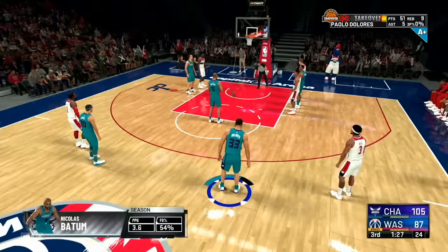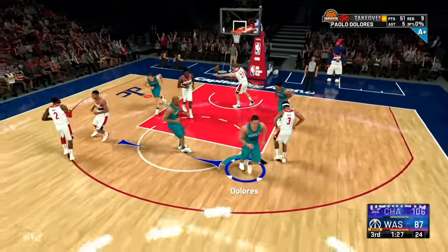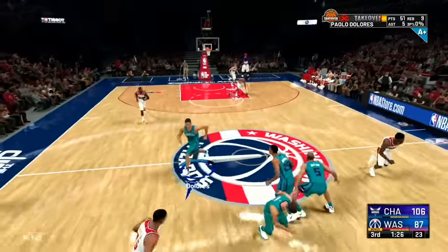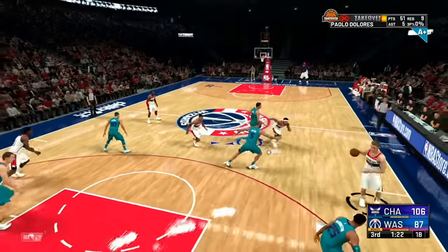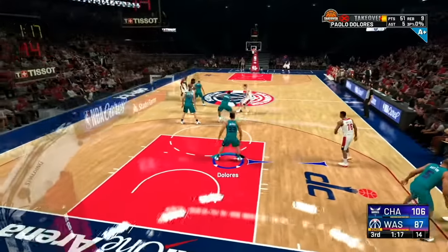Well, so far, if you look at the totality, Batum has put together a very impressive career. He's had a great stroke from outside in addition to his outstanding defense. John Wall's checked in for Washington. Beal, the pass to Wagner. Outside, Bryant.